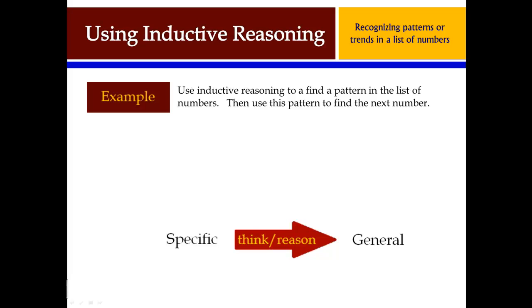So now we're going to use inductive reasoning to recognize a pattern or a trend in a list of numbers. Remember, this is called inductive reasoning because we're going to start with some specific examples. We're going to think about those specific examples, and we're going to come to a general conclusion. So this is a process of inductive reasoning.